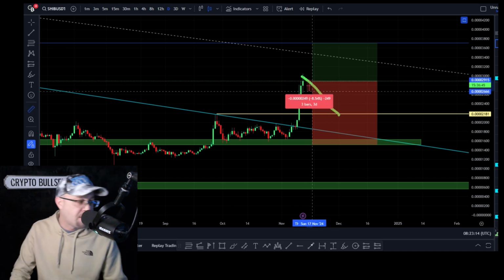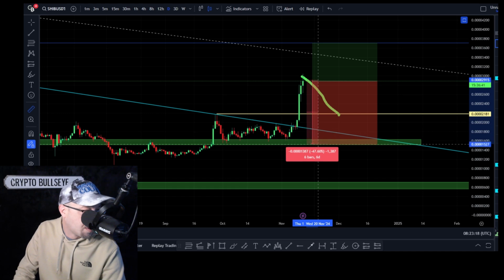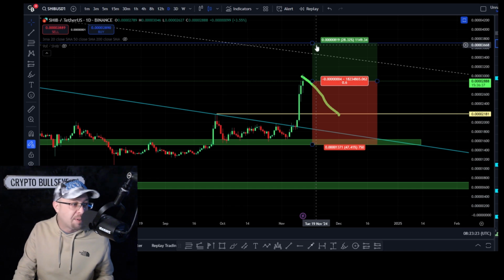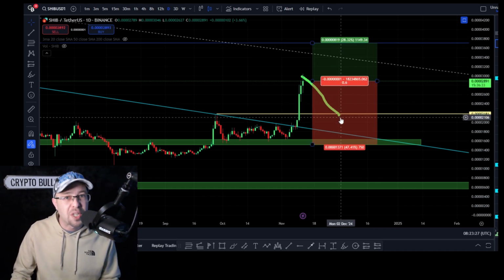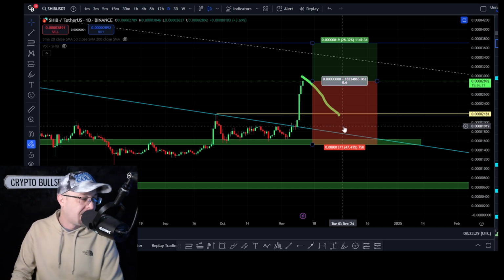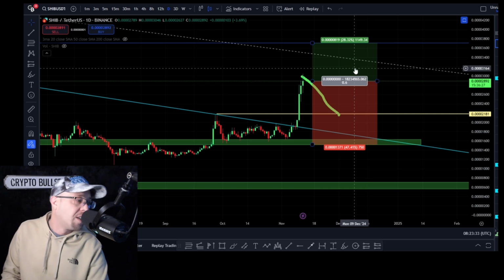She makes a move to the downside and comes back to test this previous support, nearly 50%. So you lose 50% of your capital because you're putting the stop loss below the previous swing low, and the previous swing low is so far down that you've got to risk that amount of capital to be able to get that much gains. Not worth it.